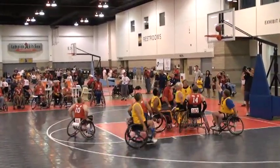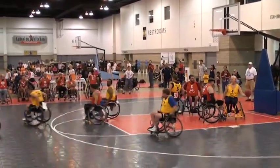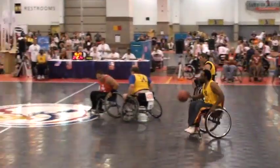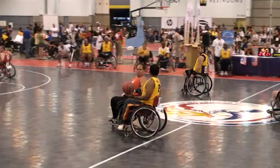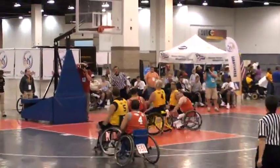Hogan to Millington. Millington misses this wide open layup, rebounded by Norton. Looking down court, Norton to Short. Short's trying to get a fast break going, looking for somebody on the right. There he goes, finds O'Brien. O'Brien, here comes Norton down the middle of the lane.